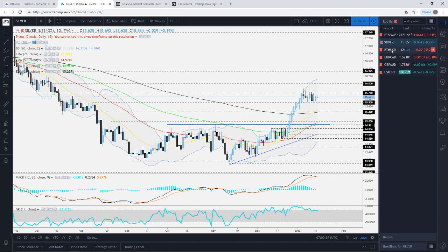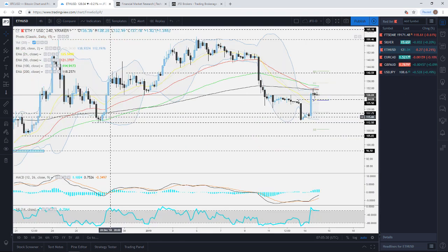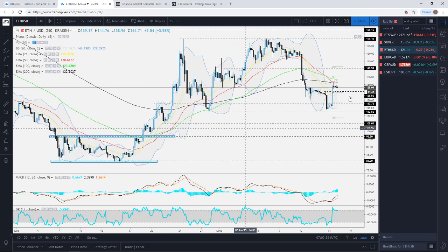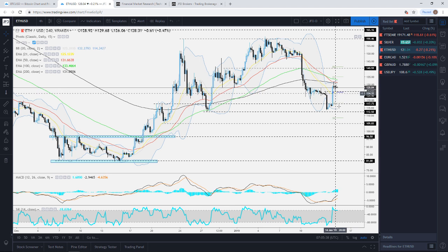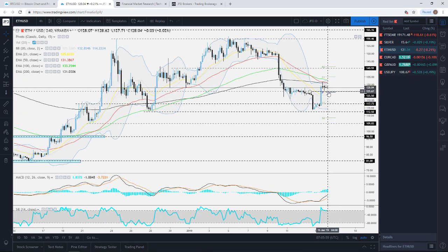Jumping into one crypto that I really wanted to quickly show you guys, and for this one I'll jump back into the 4-hour chart. Now I was talking about this one in my Traders Tea Time yesterday, and I was telling you guys to keep a close eye on this area around the 125-126 zone. Yesterday evening we had a nice pop to the upside, and now this is where we're going to keep a close eye, because it managed to get back above the 125.50 level.